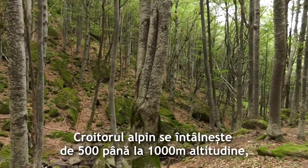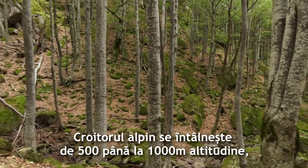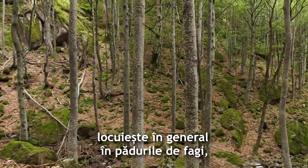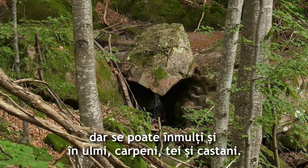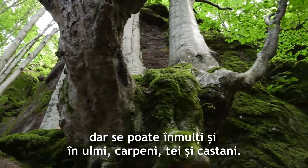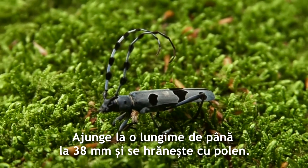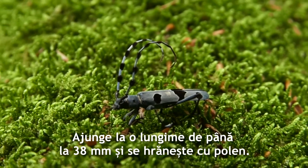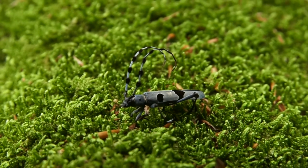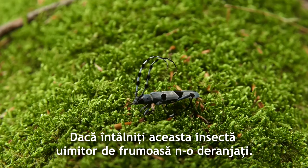The Rosalia longicorn could be seen at an altitude of between 500 and 1000 meters. It inhabits mainly the beech forests, but it can breed in elm trees, hornbeam trees, lime trees and chestnut trees. It reaches up to 38 millimeters in length, and it feeds on pollen. If you happen to meet this incredibly beautiful insect, do not bother it.